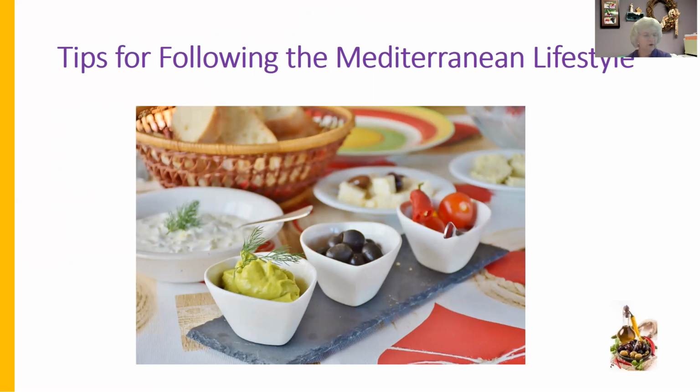I think it can be very motivating knowing that just by making a few changes in your diet, you can control your risk factors for some diseases, even though it may seem daunting at first. So next up, we're going to discuss just a few tips for following the Mediterranean lifestyle.